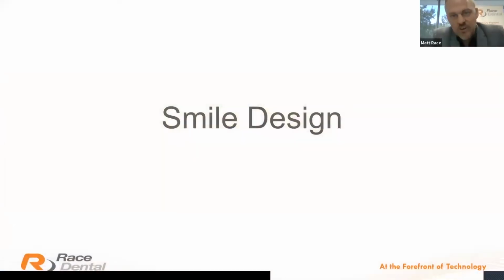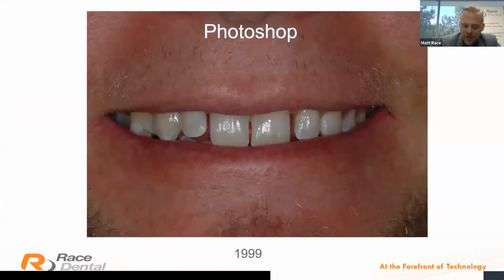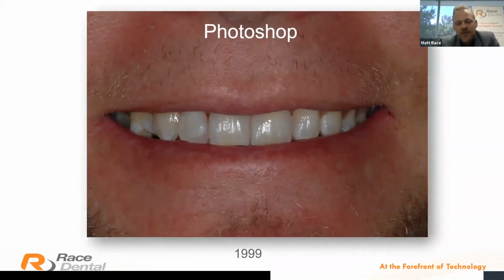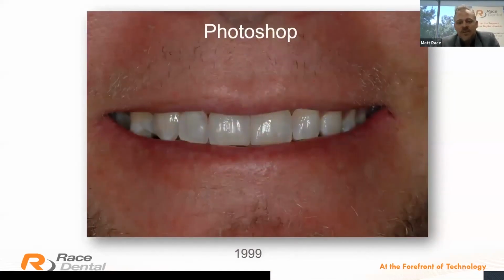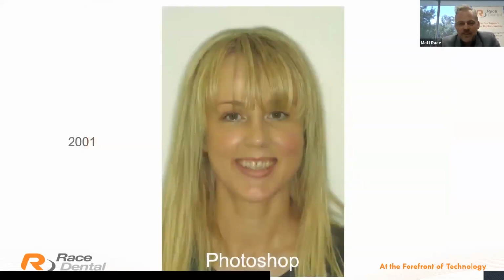How else can we digitize or take advantage of our digital benefits? We saw this with Smile Design, and this is one of my favorites. Back in 1999, we used to use Photoshop. A dentist would send a photo like this, and we'd paint on the photo using Photoshop, send these two photos back to the dentist, and then we hopefully case acceptance would go up. In 2001, we used full face photos.